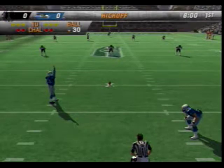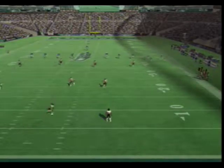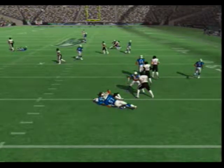Haley is just about ready to kick this one away. This one is handled by Parrish. Ready to go on offense for the first time.